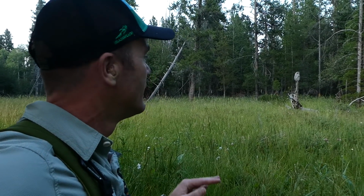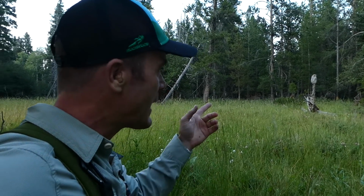I totally blew that first shot when it flew in and landed there. And that would have been fantastic, but I hung in there and waited even longer. It's really dark.